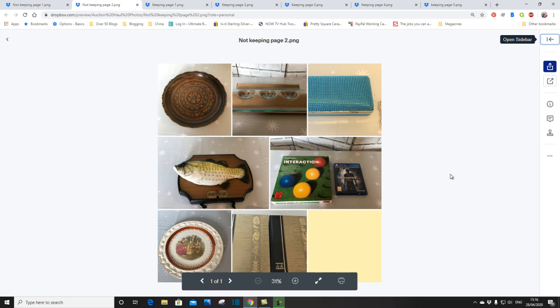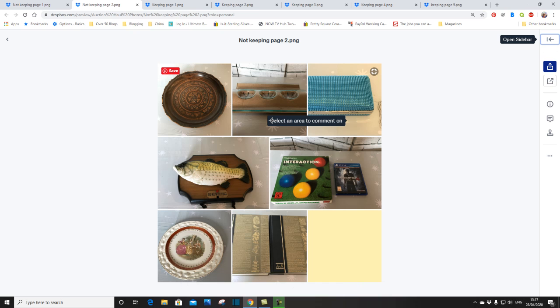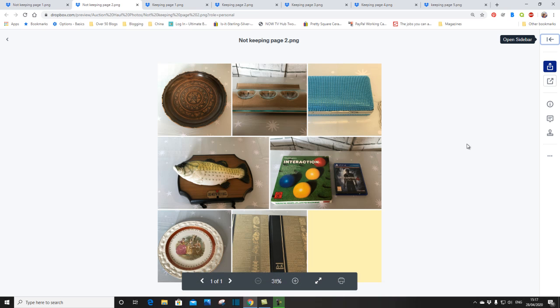So the next page of things I'm not keeping, this wooden plate. It's a nice enough wooden plate, but probably not worth listing. These glass, what I think are tea light holders, there's about 10 of them. I couldn't find the exact ones, but they're probably not worth very much. I think they're probably from IKEA. So I may keep a couple of them, give some to my family if they want any, and if there's any left they'll just go to the charity shop when they do open again.